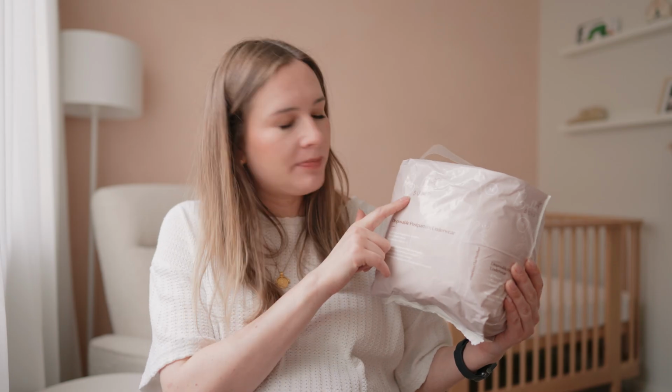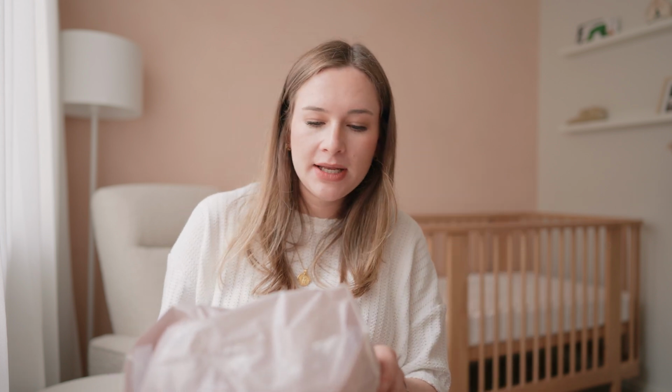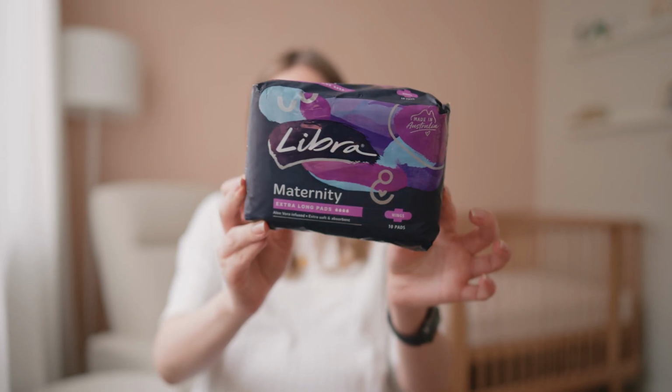The next thing are maternity underwear and pads. These are the maternity disposable underwear that I've gotten. These are the Bubba Bump ones and they're leak free, absorbent, soft and discreet and are meant to be really good. And then some maternity pads, of course, to have the option if I just want to wear my own undies and wear a pad or wear some actual diapers.